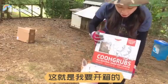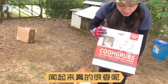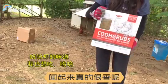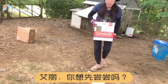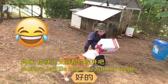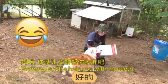This is what I got. It actually smells really good. Wow. Okay, Ali, do you want to try some first? Let's see if I can go for the chickens.